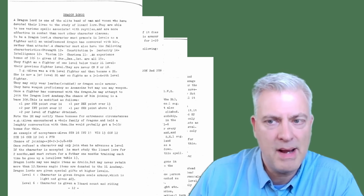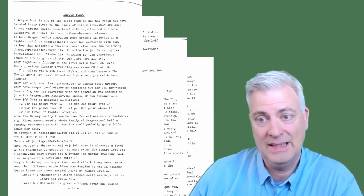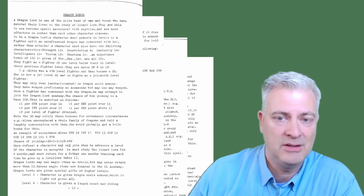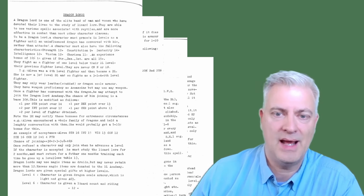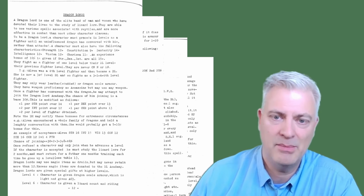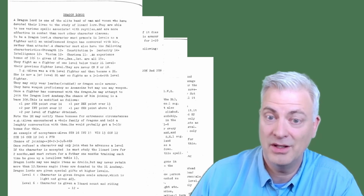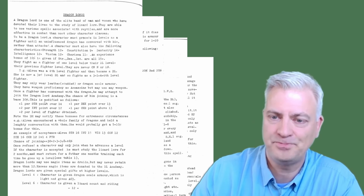Not sure if it's overbalanced or not. I think you're not likely to have those stats, right? And they point out one of the things is those stats are really hard to get. So you're not going to have like 15 Dragon Lords running around your campaign. But we all know back in the day, characters tended to have slightly better stats than they really could have gotten with fair rolling, right?